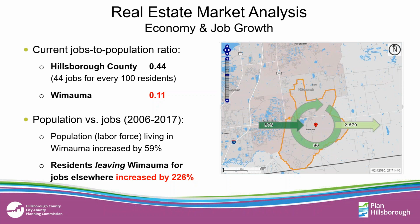Now, although the population in Wimauma has increased from 2006 to 2017, available employment remains low, which is prompting nearly 2,700 residents to leave the area to work daily. Now, a number that has also increased significantly in the last decade. These statistics reinforce the critical importance of net new job creation in Wimauma.